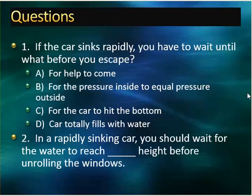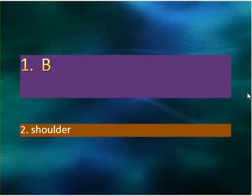Number 2, in a rapidly sinking car, you should wait for the water to reach blank height before unrolling the windows. Number 1 is B, number 2 is shoulder.